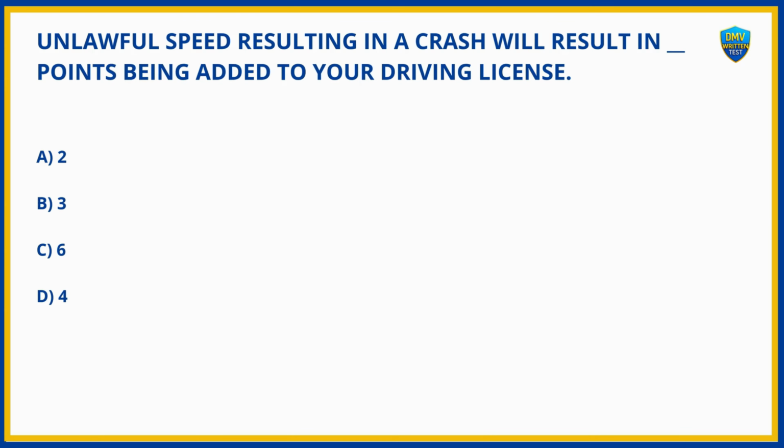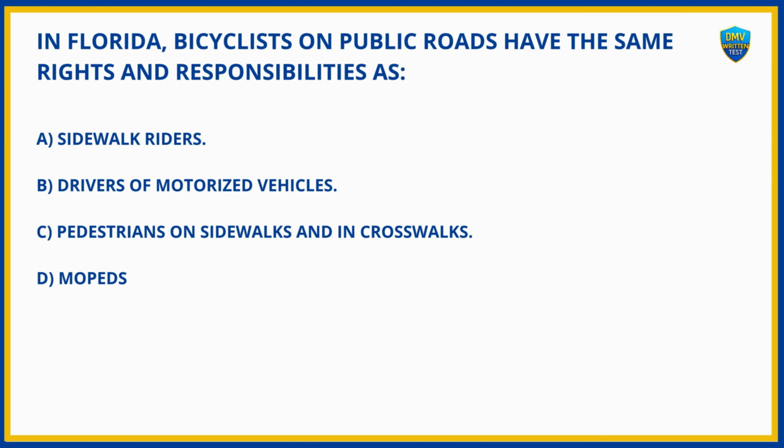Unlawful speed resulting in a crash will result in points being added to your driving license. A. 2. B. 3. C. 6. D. 4. C. 6. In Florida, bicyclists on public roads have the same rights and responsibilities as A. Sidewalk riders. B. Drivers of motorized vehicles. C. Pedestrians on sidewalks and in crosswalks. D. Mopeds. B. Drivers of motorized vehicles.